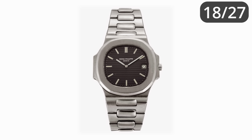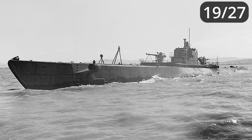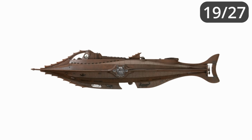Gerard Genta sketched a design for the Patek Philippe 5711 in about 5 minutes while he was sitting in a restaurant in 1967. It also shares the origin of its name with the first commissioned submarine of the US Navy and the first nuclear-powered submarine. They were all inspired or basically just named after the submarine of Captain Nemo, the protagonist of Jules Verne's novel 20,000 Leagues Under the Sea.